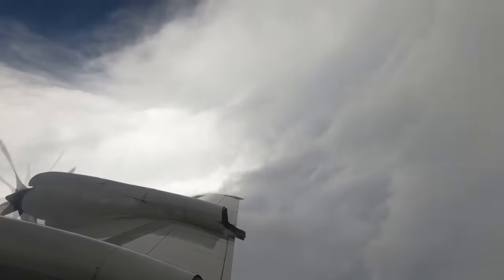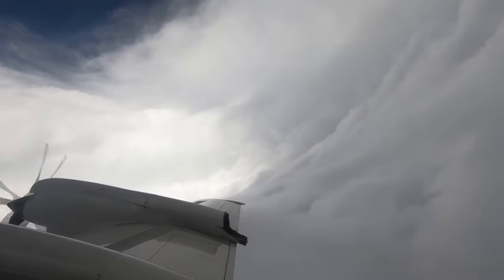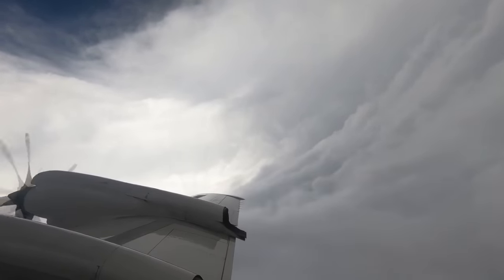Number 5. A plane from the National Oceanic and Atmospheric Administration flies directly through Hurricane Florence to collect scientific data. They get a brief look from inside the hurricane's eye, and the footage is spectacular.